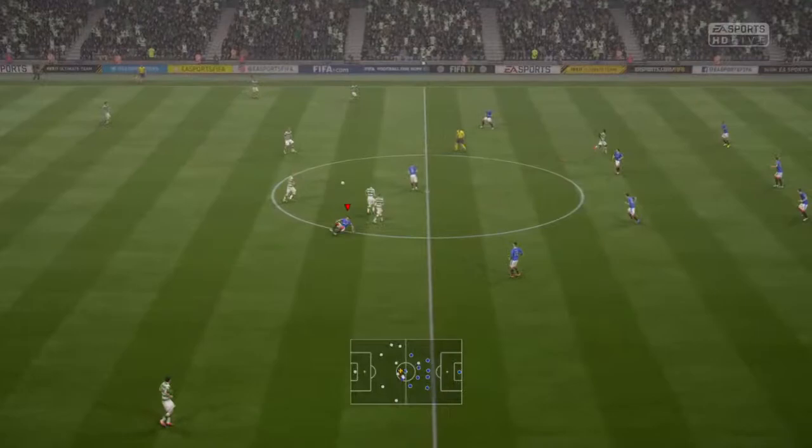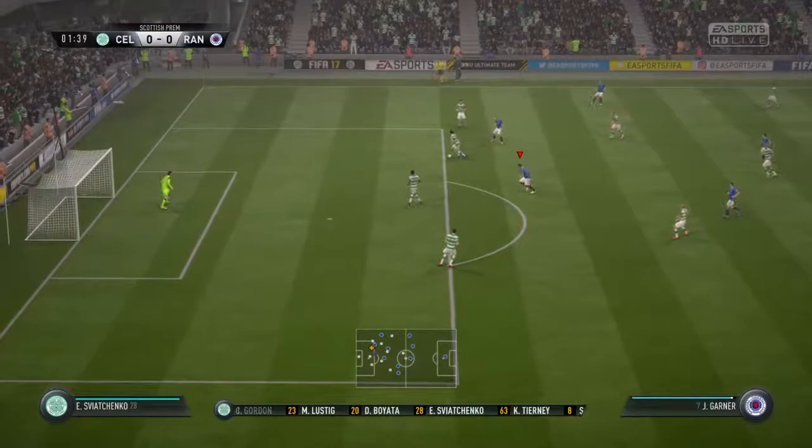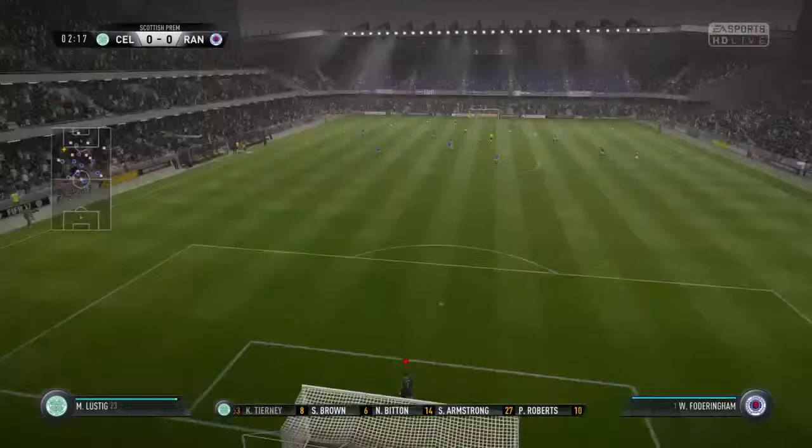Let's have a look now at the Celtic team. We've got it down as a 4-3-3. Yeah, it's a system that the Netherlands used to use all the time. I think really they invented it, and plenty of countries have adopted it since. If it works, it's really tough to handle.